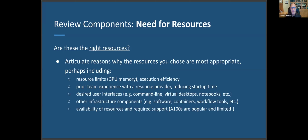You should also consider the availability of resources, as Dave mentioned earlier. For example, 80 gigabyte A100 GPUs are a limited and heavily used resource. Do you really need an A100 with 80 gigabytes? Selecting multiple similar resources that can be substituted may be useful only if you can clearly demonstrate how your computations perform on more than one resource or hardware type, or you know of multiple resources that have the same hardware. In this case, be sure to clearly indicate which resource can be substituted.